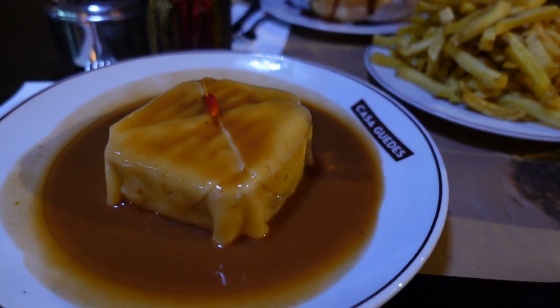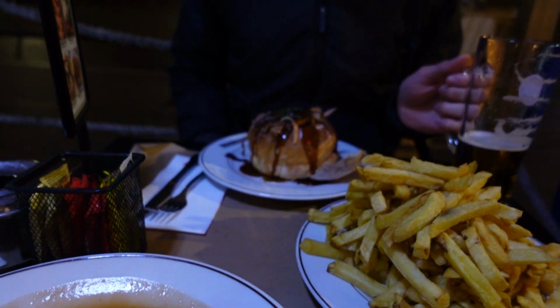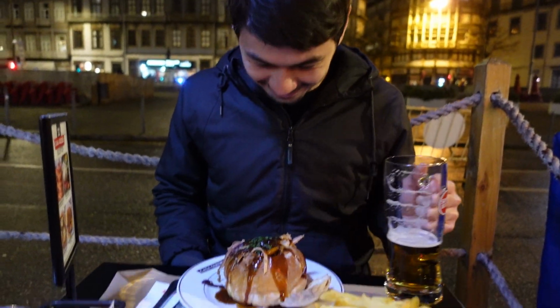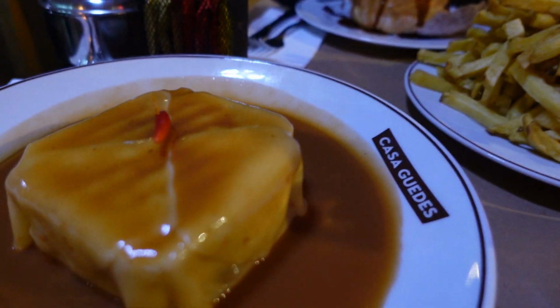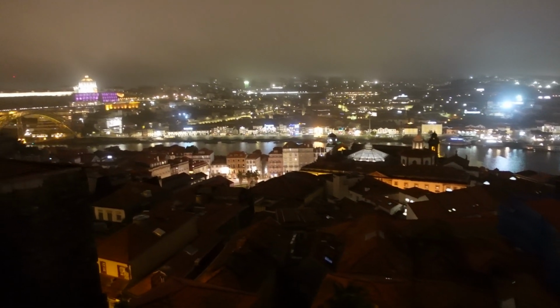I had a francesinha, a traditional dish from Porto, which I served according to the instructions received from the locals, with beer and fries. The day ended with a hangout on the balcony admiring the beautiful scenery.